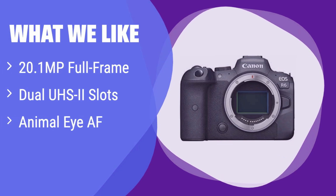If you're a hybrid shooter who needs speed, advanced autofocus, and reliable media storage, this camera excels. Its impressive burst rates and sophisticated subject tracking, including for animals, make it ideal for fast-paced action. This is the one to consider if you want cutting-edge mirrorless technology for both stills and video.